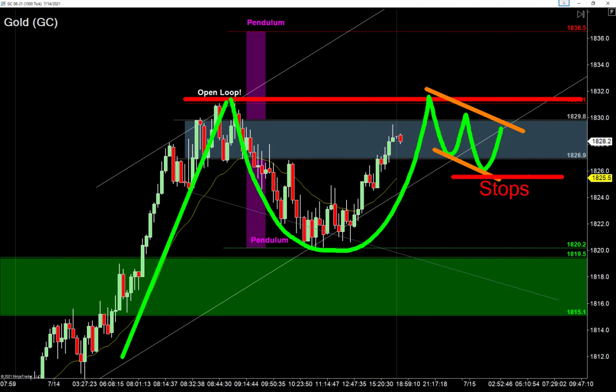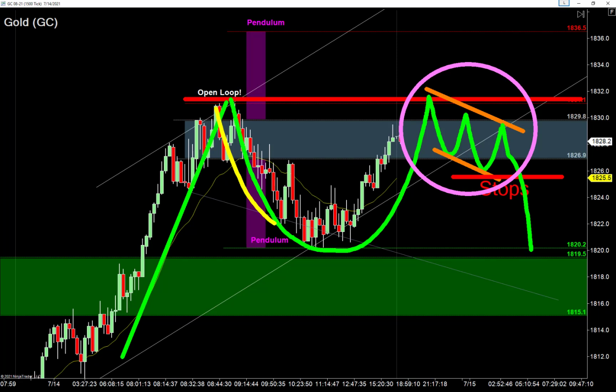Where do the bears want to go? They want to go back and take out that low. That'll be a nice, easy short off the high. Again, it's a two-try failure. These are situations right here that make for excellent reversals because we've already got that big move up. The buyers want to retest the high. Once they retest their highs, the buyers now have what they wanted.